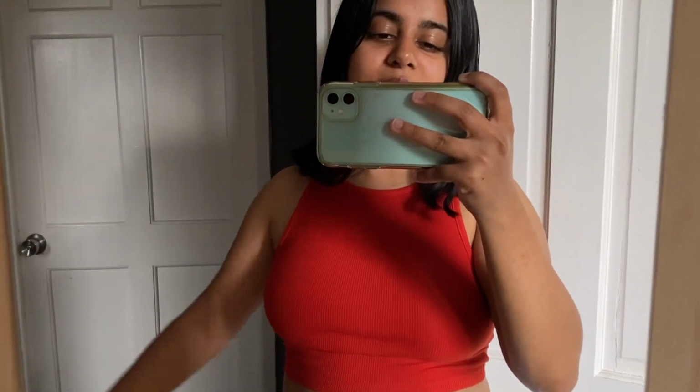This is my outfit of the day. White trousers. I'm wearing the colors of the Japanese flag, not because I'm going to Kitchen Sora. I was in the mood of wearing red and white.